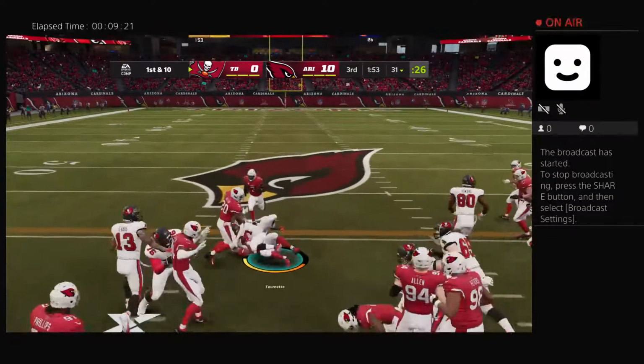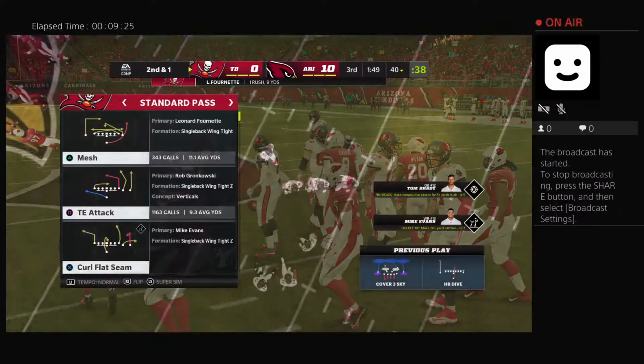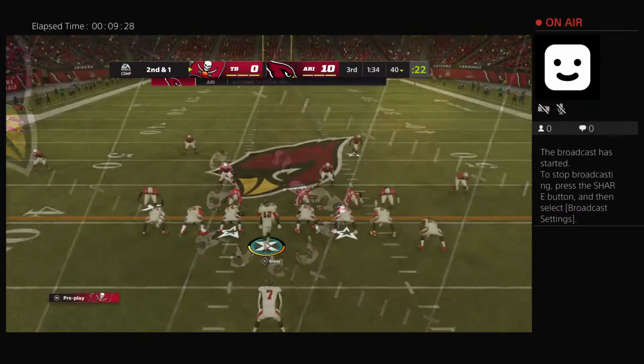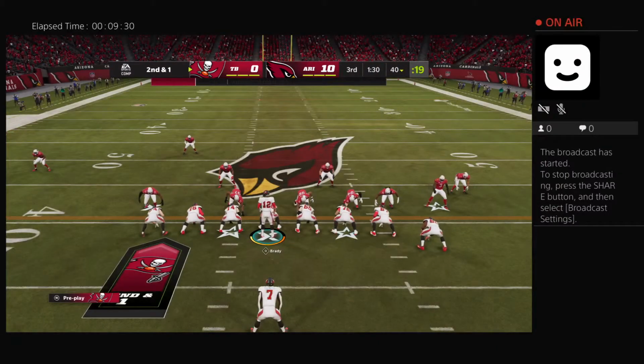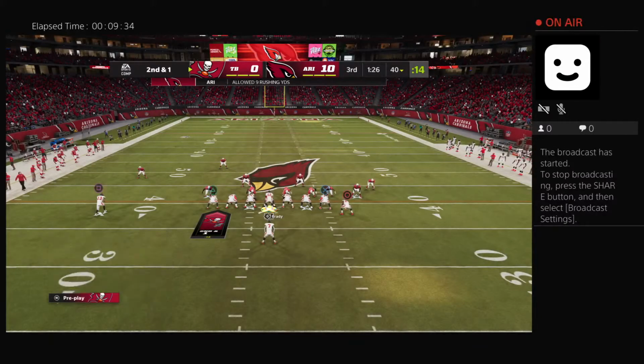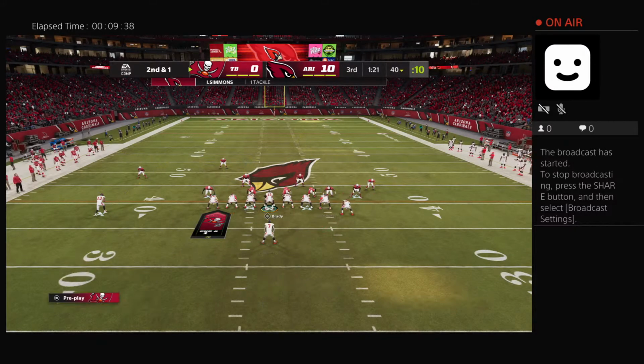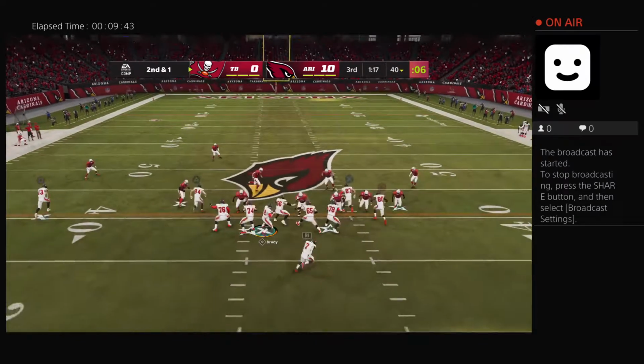Second half beginning with a run from Fournette. And he's going to get a solid gain of 9 before being brought down. Second and right at a yard. The last run got 9. That leaves him with second and a yard. Now Brady.